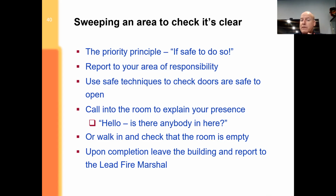There's a couple of things you have to do when we say use those safe checks when you're opening the doors. When you've opened the door, call into the room just to check. Hello, is anybody there? Can you hear me? Just see if there's a response from anything there. If they are, assist them to get out.